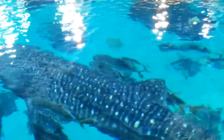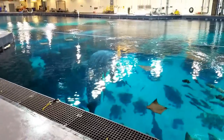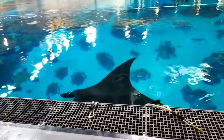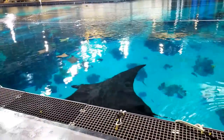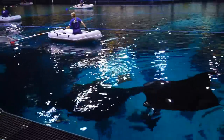What was even better, what really brought it home, was that we just happened to be there just a few minutes before feeding time. The tour guide said, hey, do you guys want to hang out and watch? And we were like, of course, who wouldn't want to see that? So we got to watch the process of them being fed, which was really neat how they have them trained. So each shark has a specific place to go to.